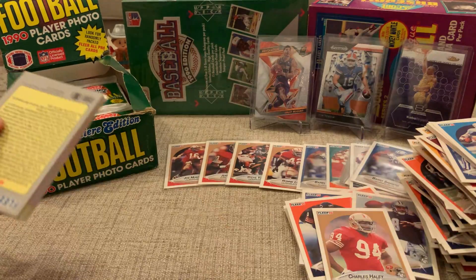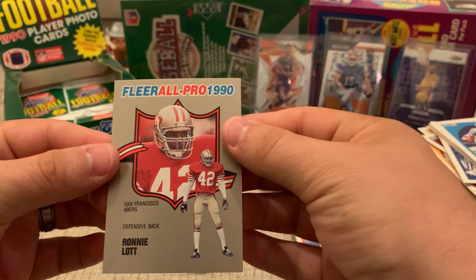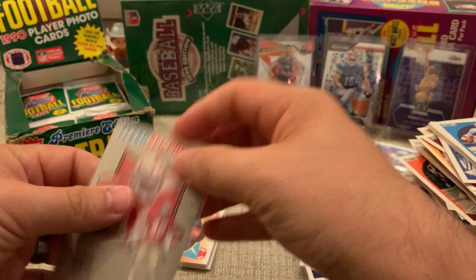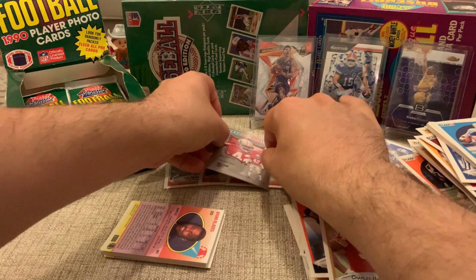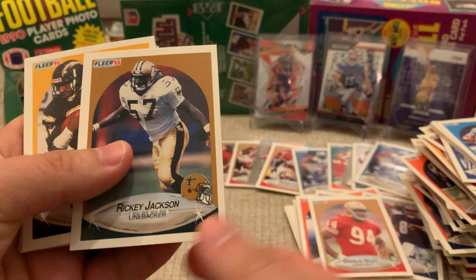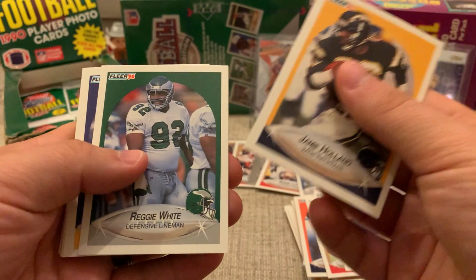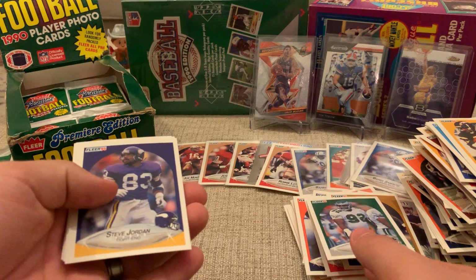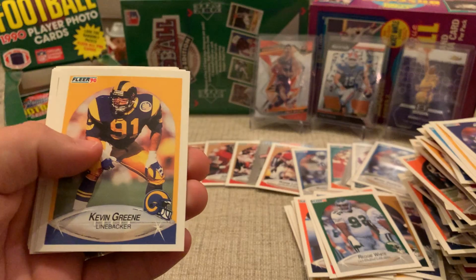Okay. Oh, and right on the back, we have a Ronnie Lott All-Star or All-Pro. That is sweet. So the Niners have taken over this video, and they are showing out and showing off. So we'll put him here with the other Ronnie. Got a Ricky Jackson. Shout out to my man Joey, a big Saints fan. Jamie Holland, Reggie White, legendary player. It's a good card. Steve Jordan, Mark Collins, Kevin Green.